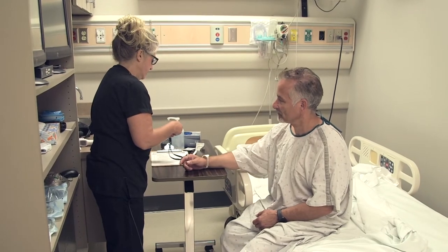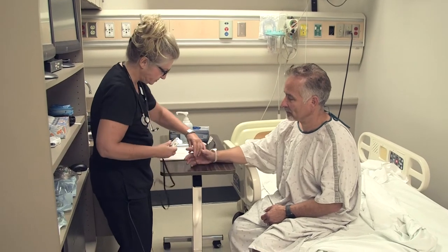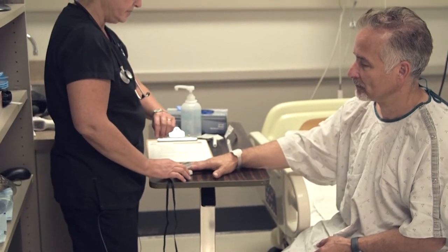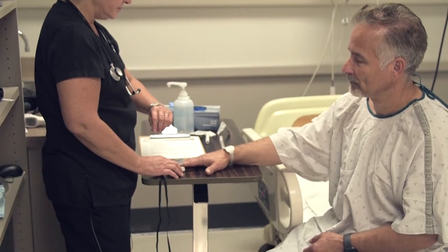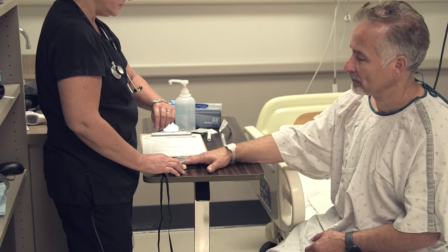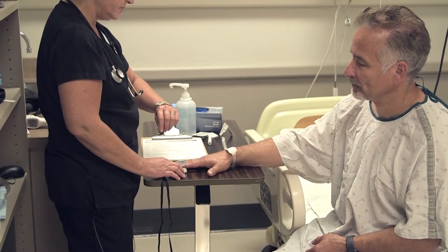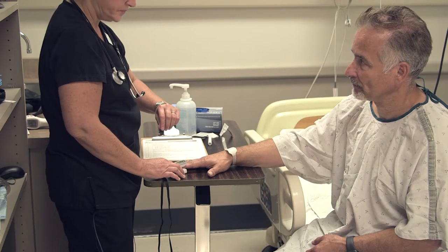oxygen level here. So this just goes on your finger, and basically it'll just tell us what your oxygen level is. And at this time, I'm going to be looking at Tim's respirations. And I can do that for 30 seconds or 15 seconds, whichever you prefer. A full minute would be if he was having difficulty breathing.